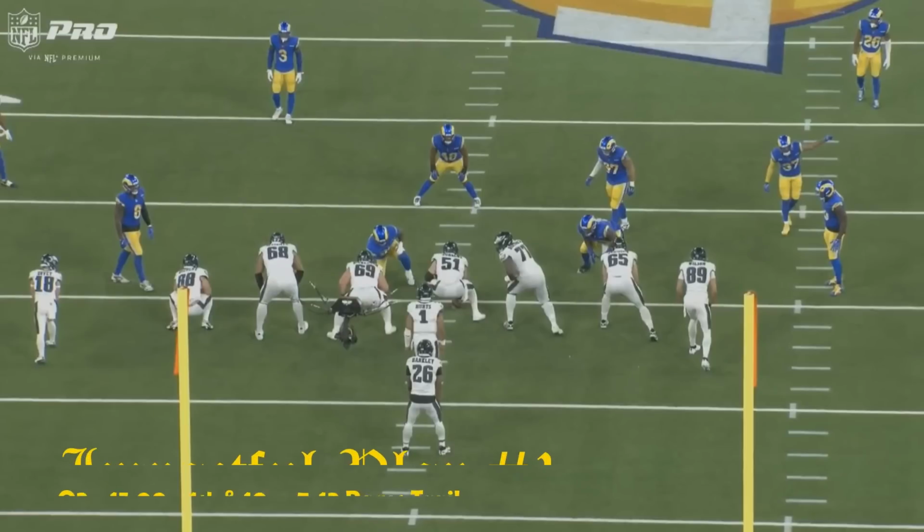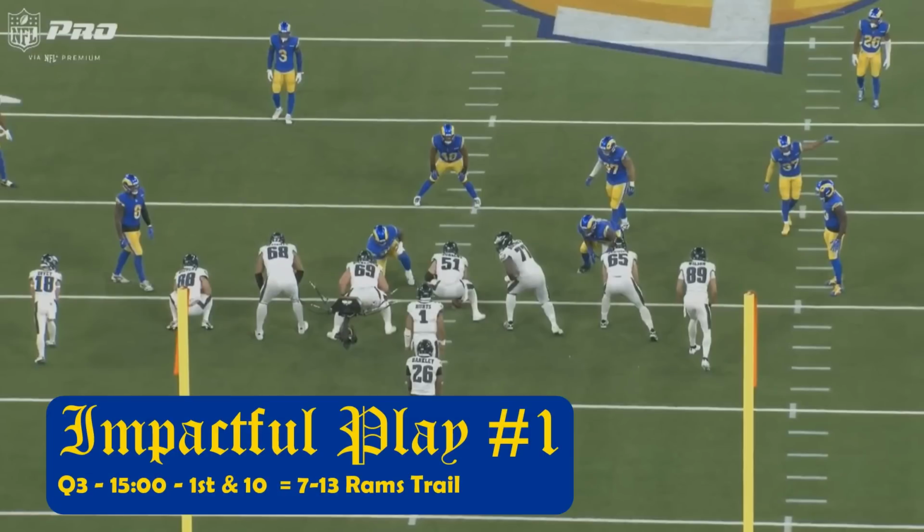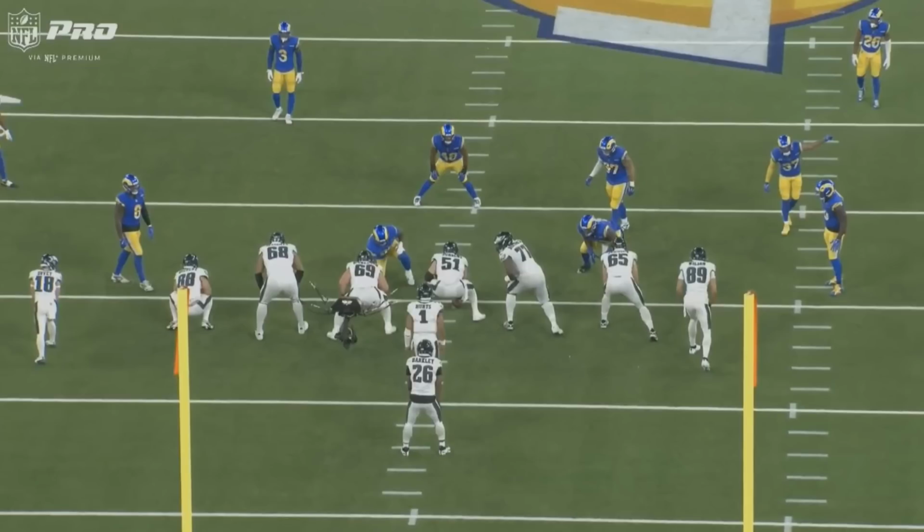On this first impactful play of the game, very beginning of the second half, third quarter, 15 minutes left, 1st and 10 situation for the Eagles offense as the Rams are down 7-13. And on this very first play, the Eagles are in their 12 personnel package, grouping, whatever word you like to call it, which is 1 running back, 2 tight ends, which makes up the 12, and then 2 receivers, obviously, who are left as eligibles.